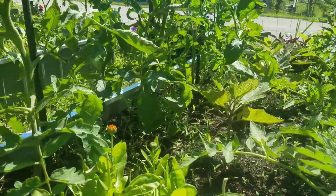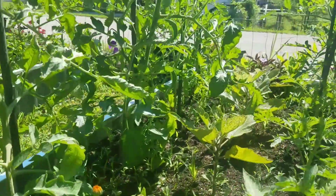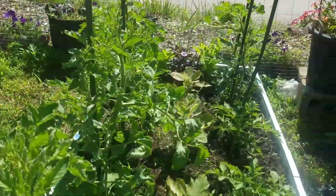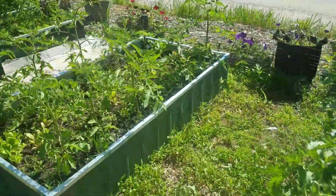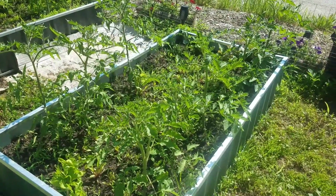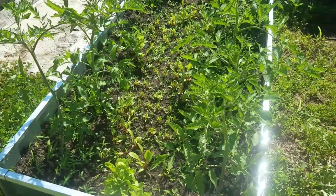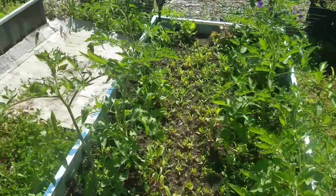This is my first tomato bed, and I have some calendula growing here. The tomatoes, as you can see, are already jumping up. I do have to start tying them off. These are my red slicers. Over here in this bed are my yellow slicers. I'm trying some new ones this year. And I've got, again, more calendula and then some beets growing down the center of these guys.